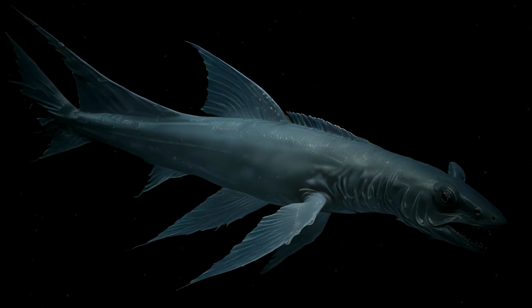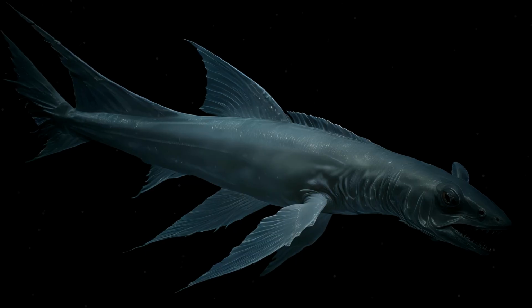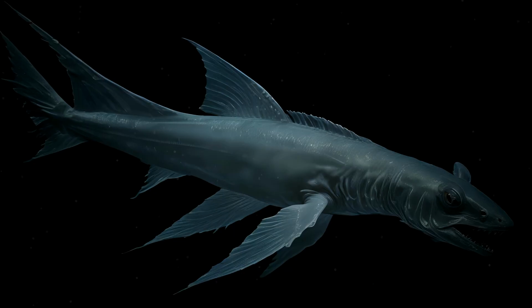Some fish here wear mirrored silvery flanks that reflect the surrounding blue, letting them all but vanish into the water. In a world lit so evenly, the surest way to stay unseen is simply to match the light.